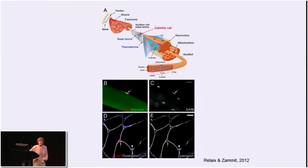And fortuitously, the same little cartoon, which originally was developed by Pete Zammit in one of his publications. I really like it because it does show the classic muscle structure that everybody has had through all of their education. But for the first time, or one of the nicest illustrations, he actually included the satellite cell, as Abigail said, underneath the basement membrane, butted right up against the sarcolemma of the muscle fiber in this satellite position, which is why Morrow called it a satellite cell.